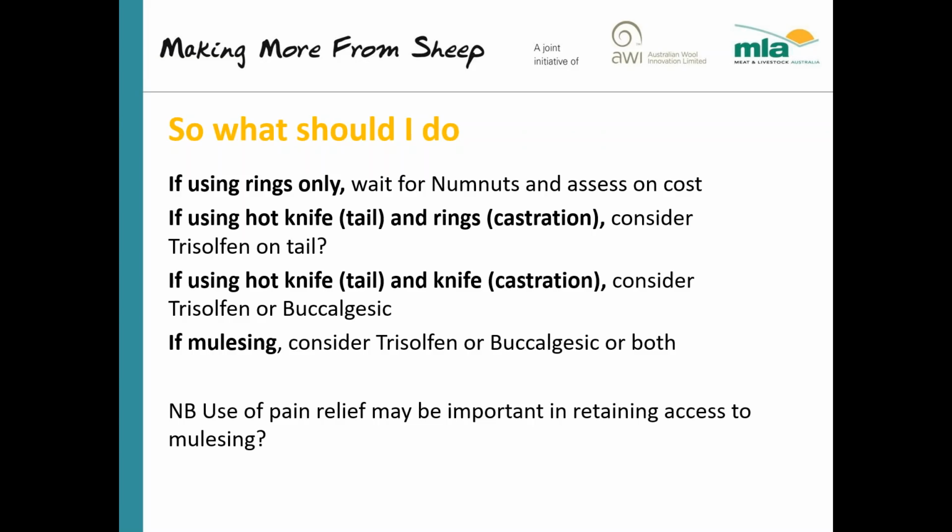I guess the comment that I'd make here is that in my view, and it's certainly my view only, the use of pain relief is likely to be very important in retaining access to mulesing. So in my view, even though there aren't production effects, the sensible thing to be doing if you value mulesing is to use pain relief at mulesing. On that same scenario, it would make sense to use pain relief on tail docking and castration, and I can only get myself into trouble by saying anything more than that.